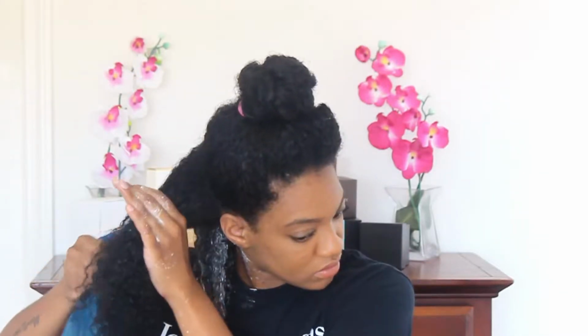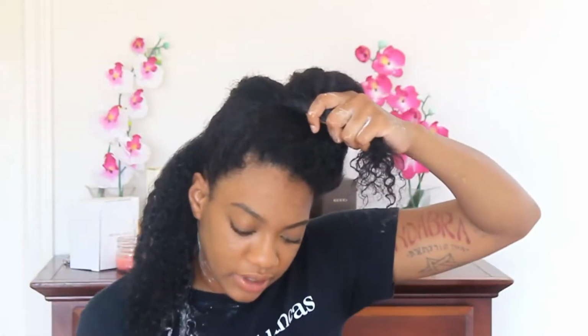Now it's actually pretty thick, and I'll do a close-up and show you guys. It feels kind of like maybe a cream, and not as watery as some leave-in conditioners are. Yeah, I think I put a little bit too much, so I'm going to bring down that other section and split that one in half again, because I want to really get it on there. I'm just going to put a little bit this time.